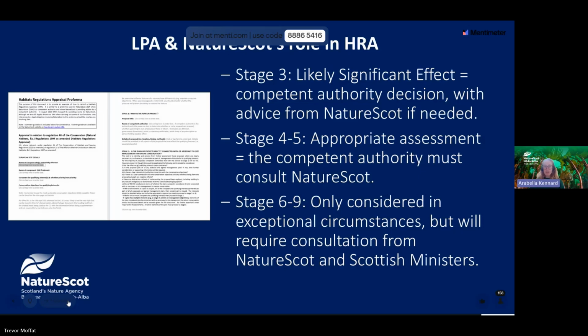So as John covered, any plan or project that could affect a European site should be subject to an HRA. And as described today, a competent authority is the authority with powers or duty to determine whether or not a proposal can proceed under the Habitat Regulations. So in relation to planning applications, the competent authority would be the local planning authority.